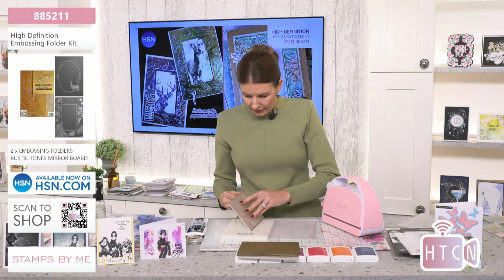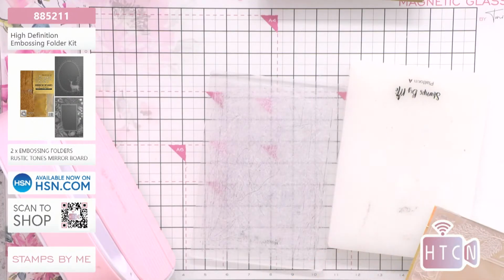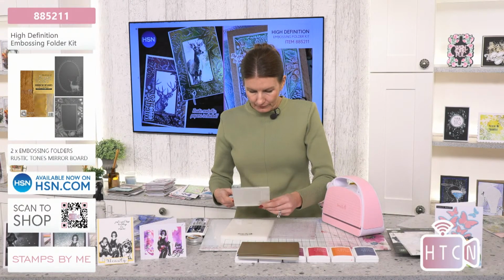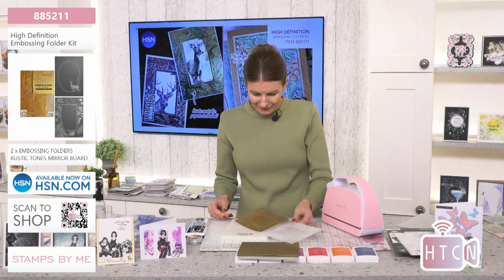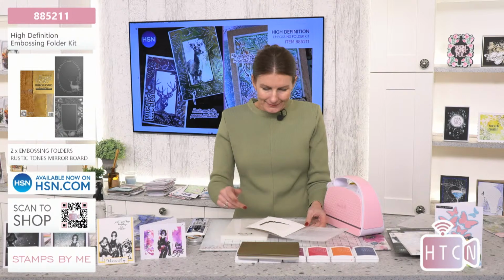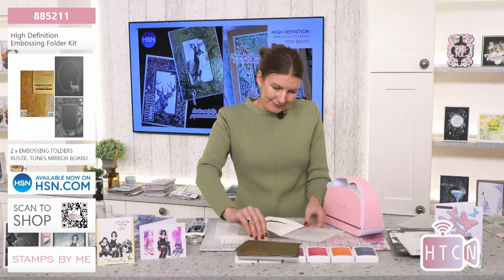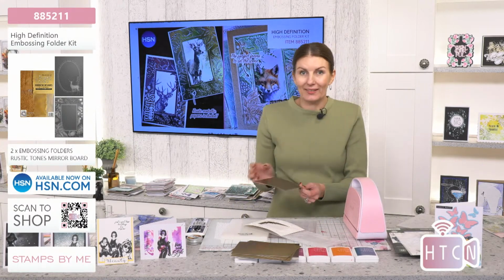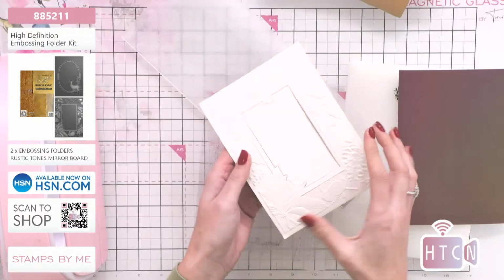Are we ready for the reveal? No? Not ready yet. I've done it on the deboss. Good. Do you know what I said about our embossing folder, that it has been brilliant on the deboss, as good as the emboss? Well, that just proves it, doesn't it? Look how cool that is. I've done it on the wrong side.